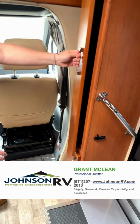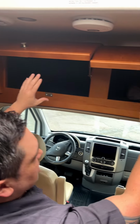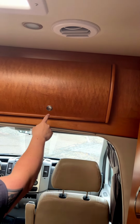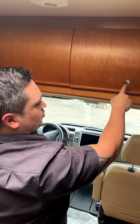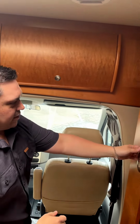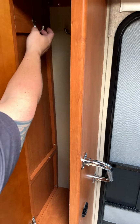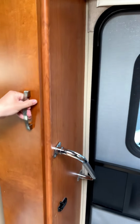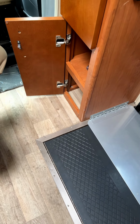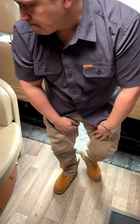But you have a lot of storage. So before I open this, you can see over the cab, tons of storage. I really like these little locks that they put on there. They look really classy. They function really well. You have a big storage here for your coats. You actually have coat hangers in there already. Down here, nice little cubby storage. This will be perfect for like your shoes, maybe your dog leash and toys, things like that.